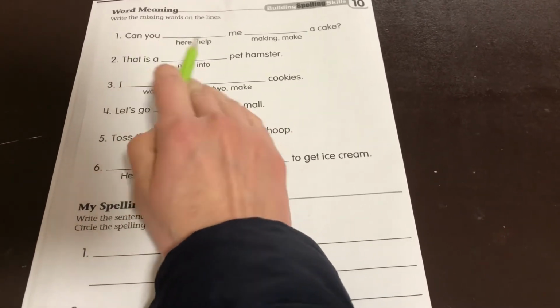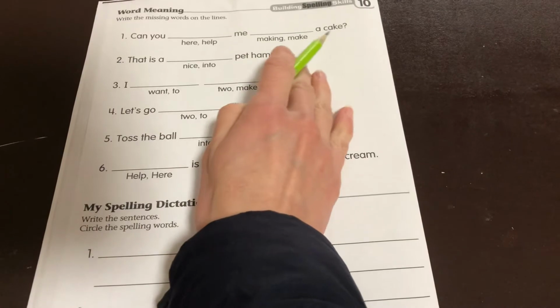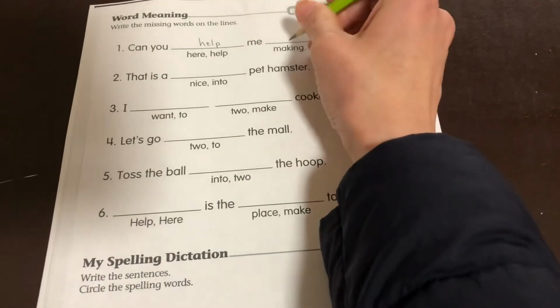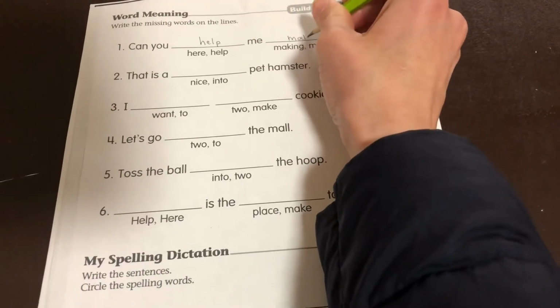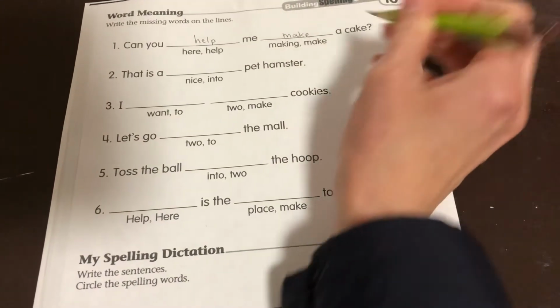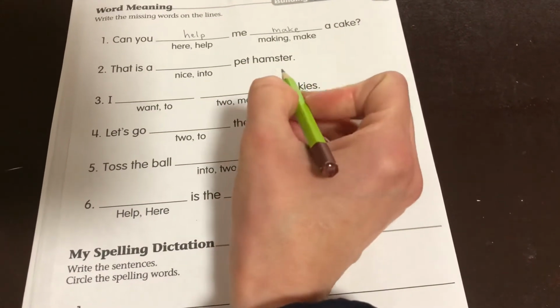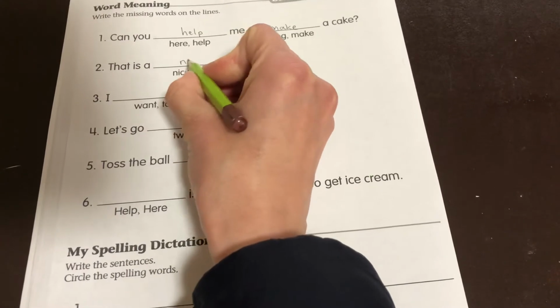Number 1. Can you help me make a cake? Number 2. That is a pet hamster. That is a nice pet.